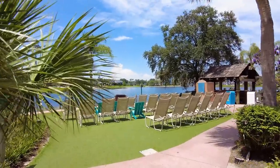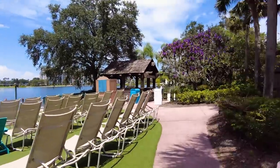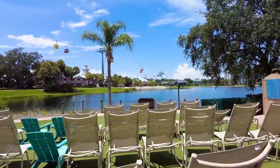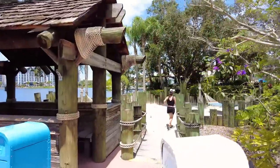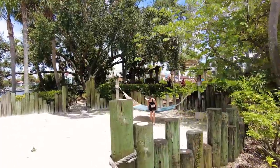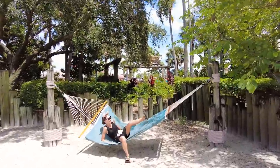There's also this beautiful seating area over here, which is where we're assuming they do their movies, because just look at that view. They still have the chairs set up. And then I think we found what we both have been looking for, which is a pseudo swing. They even have a hammock section with the beach over here. Oh, that's nice stuff. Oh, and it's warm, it's been in the sun.